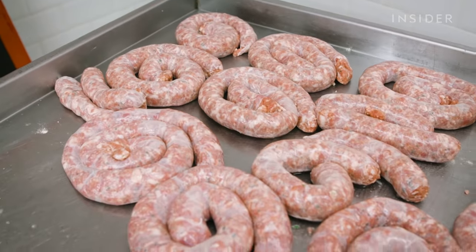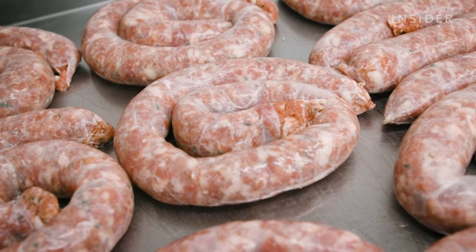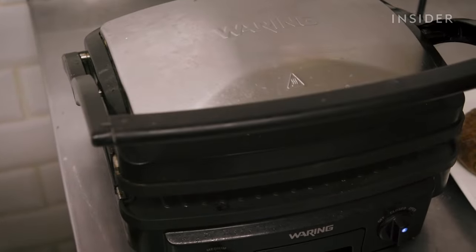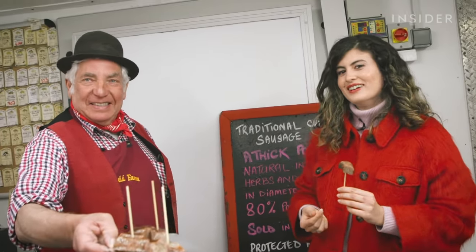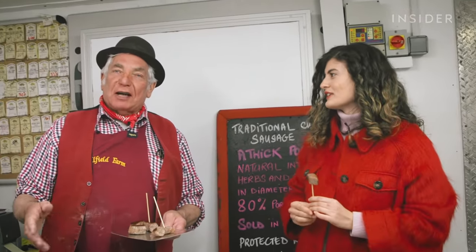Once in a coil, a proper Cumberland sausage needs to be left overnight to let the spices and herbs blend into the meat. Peter grilled some from yesterday's production for us to taste. Here, Claudia, have a taste of our sausage. Thank you. Here you go. Chef. Gotta remember the cameraman, then he gives you my best angle.